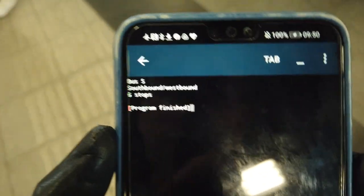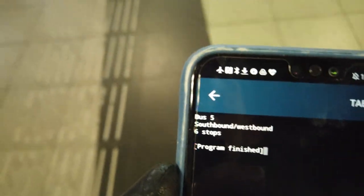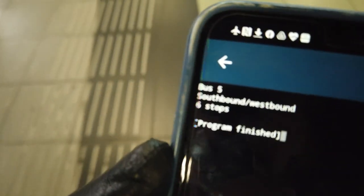Bus number 5, closest bus to number 5. And we are going south or westbound for 6 stops. We've got a massive bus station here, so we just need to find the bus route that's closest to 5 and go southbound or westbound on it for 6 stops.